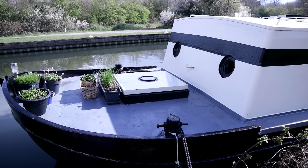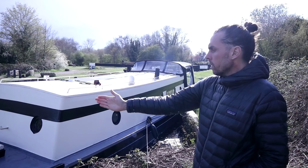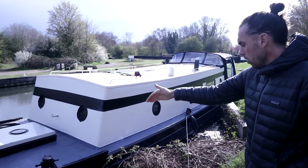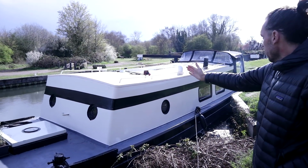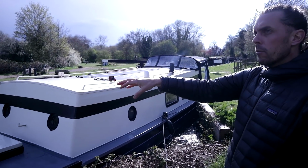The plan is in June that this coach house will be extended out to there, to the front of the hatch, right across. So it's basically going to extend the living space inside, and it will reduce the front deck, the bow deck, but there'll still be some.